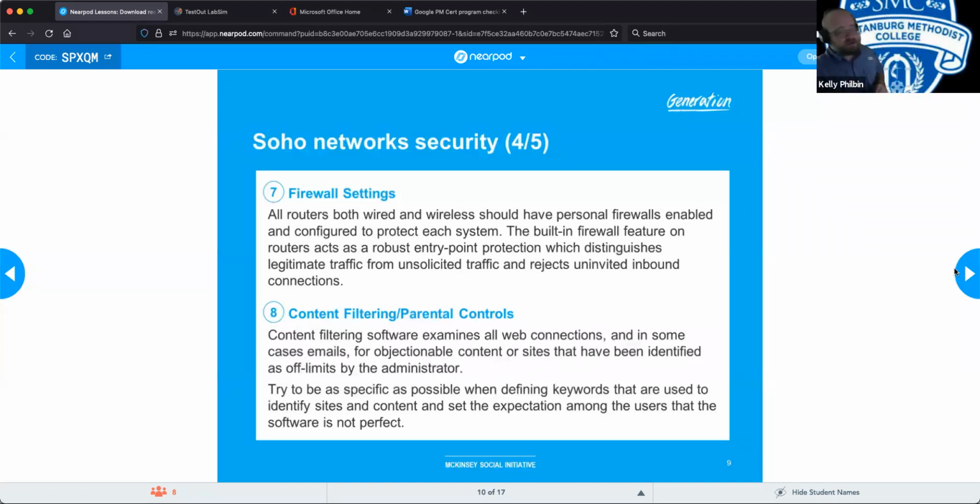So you can use the content of that particular type of website to determine whether or not your employees should have access to it and be able to filter it out so that they will not have access. Otherwise known as parental controls. You can do something similar.